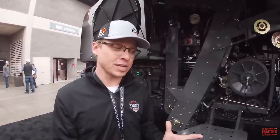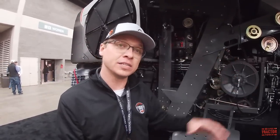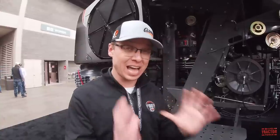And we want to make sure that's through the whole process of the harvest. Even unloading, the angled unloading auger is there, not only for its efficiency, 3.9 bushels per second that you're moving, 390 bushels. So that's a lot of material.